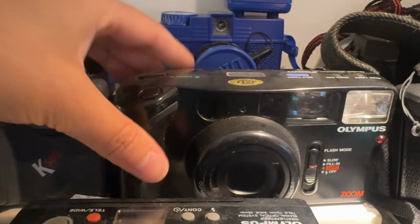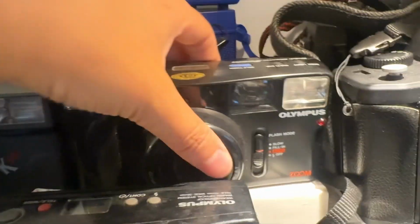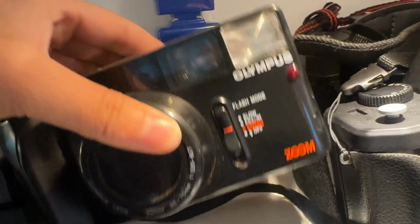Then we have here the Olympus Quick Shooter Zoom. Not much to say about it, but honestly, these big bulky cameras are the ones that you should get because they're so good, and they're made in Japan. See, these cameras are way good.